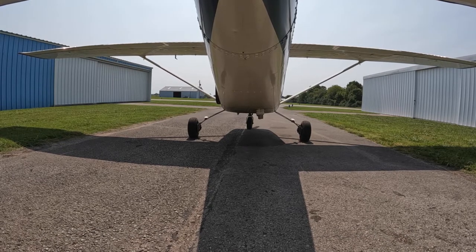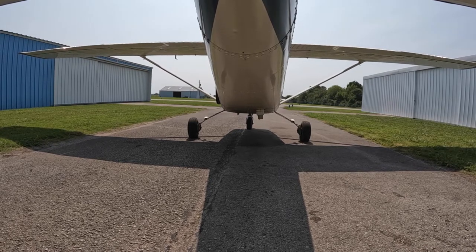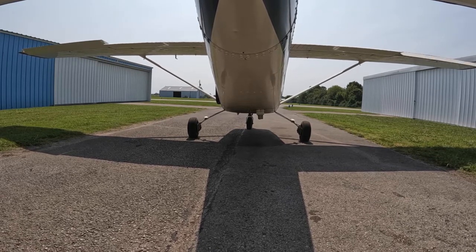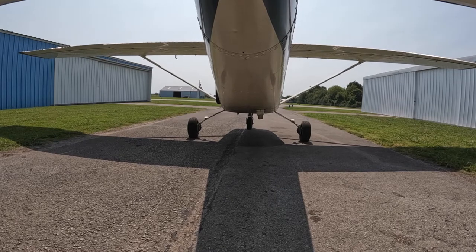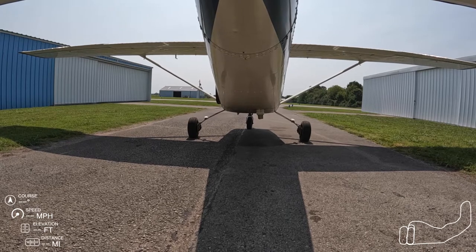Okay. Now we can do the run up. Alright. Let's do the run up. Parking brakes, I can set it. I got my feet on it. Seatbelt secure. Cabin doors good. Flight controls. Left is down. Right is down. Up is up. Down is down. Flight controls free and correct.